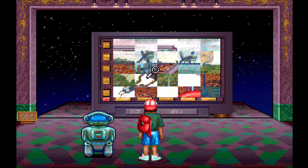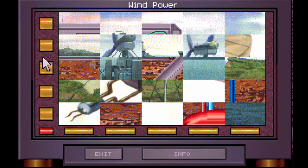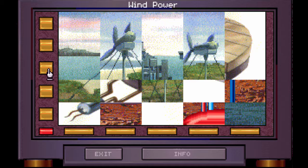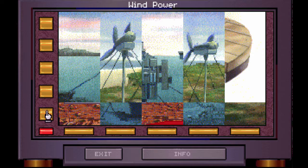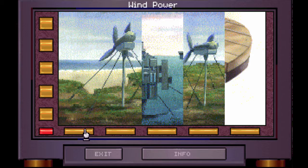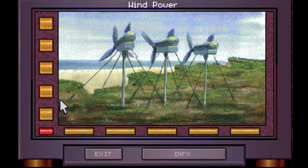So yes, classic museum madness puzzle. We want to get all the things to look the same. Specifically, we want them to look like the wind power. So we just change them till all the vertical bits are the same. Oops, I messed up. Click too many times. And then we click each of them until they're all the same picture.